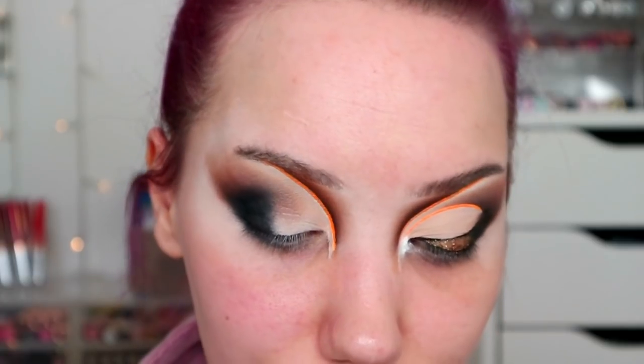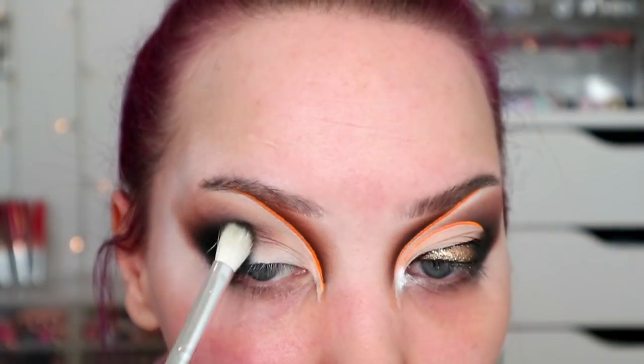Again, I'm gonna just go back through all of those shades in the same order I put them on and just blend. So I'll probably speed it up a little. You don't need to sit and watch me forever.